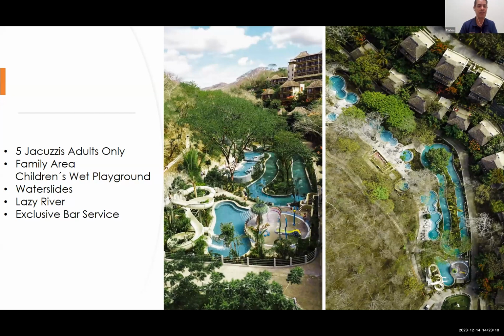Water slides, as I said, the lazy river, and an exclusive bus service that we have in our area here. Now, the park opens at 9 in the morning. For the kids section, it's until 6. And for the adult section, it's until 7.